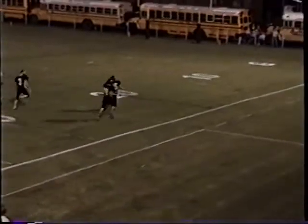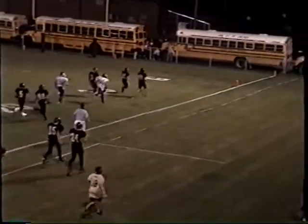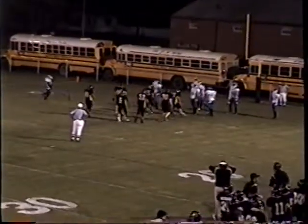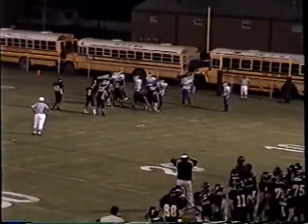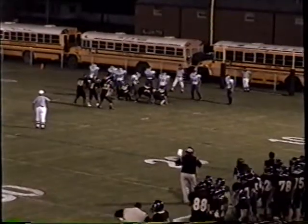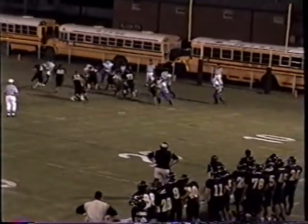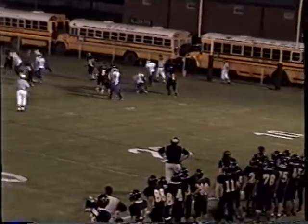He's going to the away. 30. 5. Touchdown. Touchdown. Go, go, go. He's on the left side.